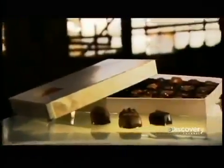finer things in life. Each one tastes different from the next, and it's that element of surprise that keeps us coming back for more. Of course, you could consult the index on the box, but that would spoil the fun.